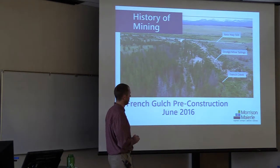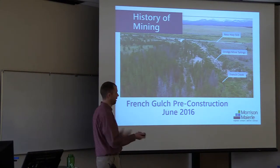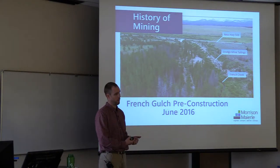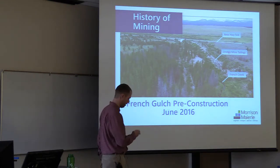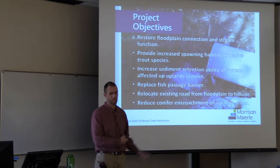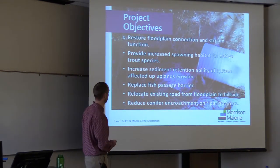And this crossing, you can see it right there, maybe. I'll describe how a heavy civil project like a highway was able to be interfaced with a restoration project and work together. Our company designed that highway as well. We've got some highway engineers that were involved in that.